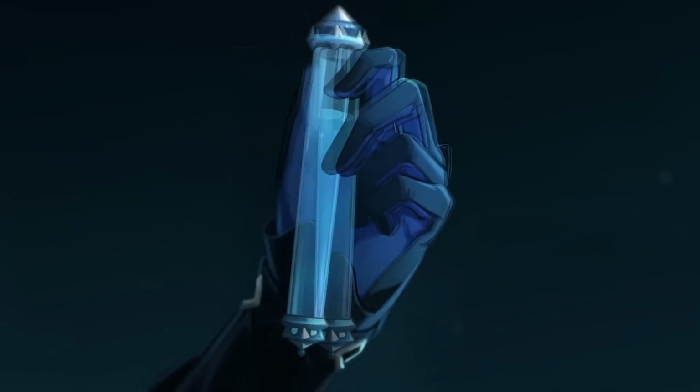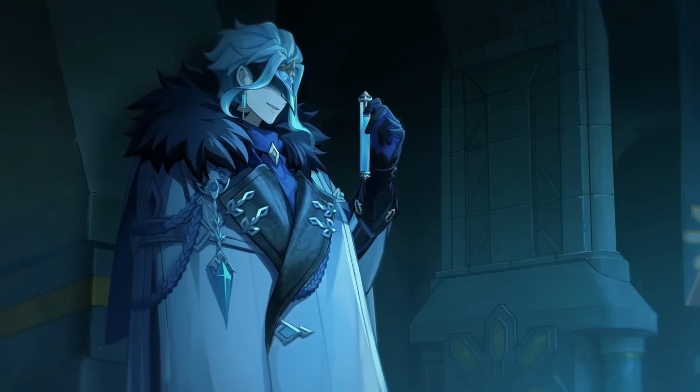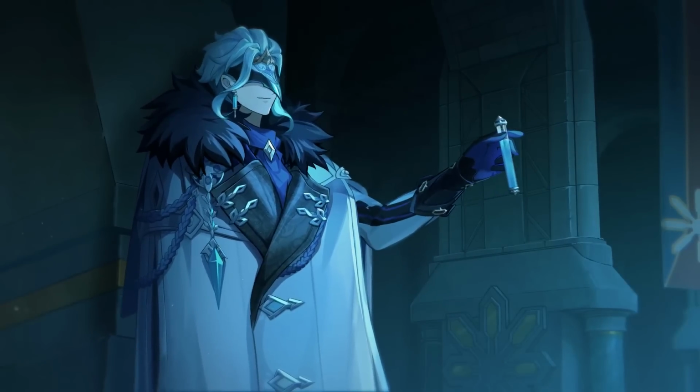Disclaimer: I won't be going over Dottore's history entirely as a character, but instead as a harbinger. Though I am hearing and seeing a lot of theories about Dottore's past. But for today's theory, let's dive into the role of Dottore as the overarching figure that puppets Sumeru's governance.